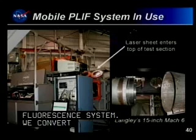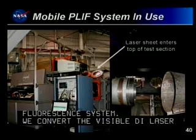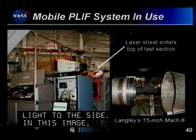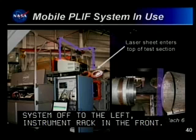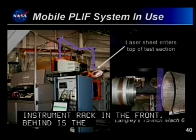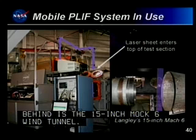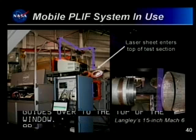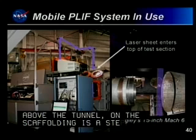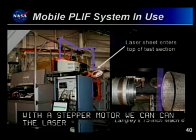Next chart. So in this image here, we see our mobile PLIF system off to the left, our instrument rack in the front. Behind is the 15-inch Mach 6 wind tunnel. And we have a scaffolding up top that guides our laser beam over and down through the top window. Now, above the tunnel on the scaffolding is a stepper motor. And so with that stepper motor, we can scan the laser sheet span-wise across the flow to get three-dimensional information. Next chart.